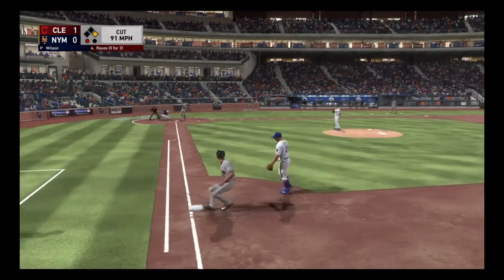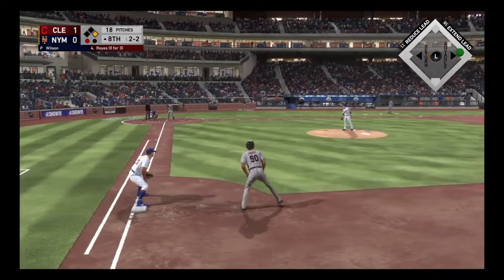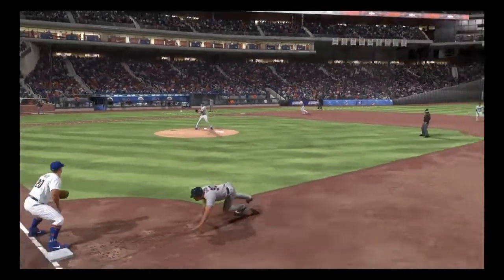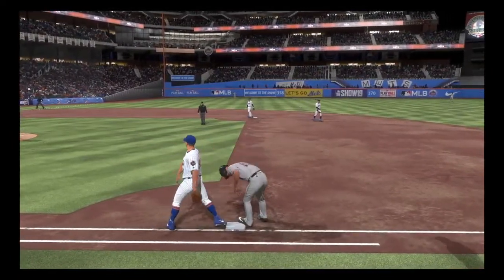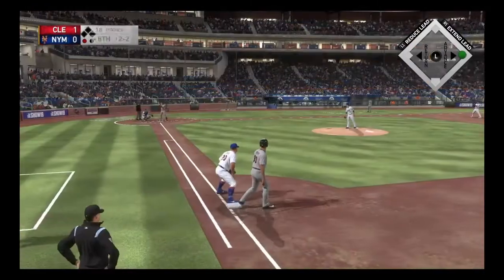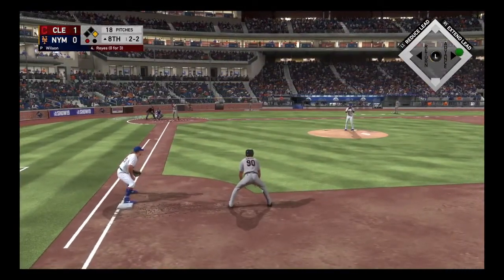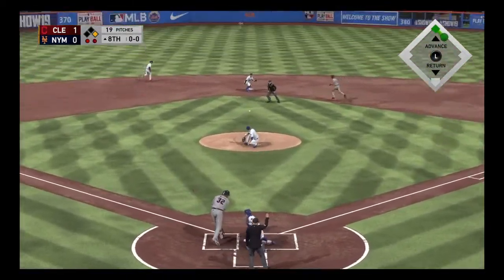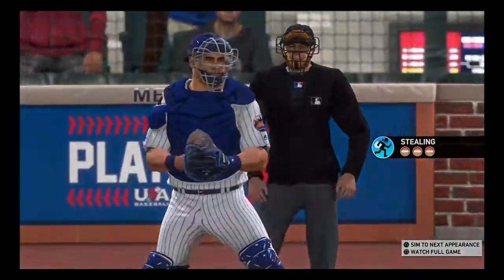2-2 now. Now he'll step off and fire to the bag. And a dive, but he's back in there. The 2-2. And there he goes towards second. Swing and a miss, strike 3. The throw. And he'll be tagged out at second.